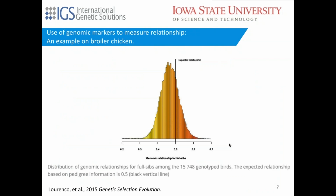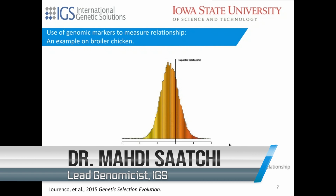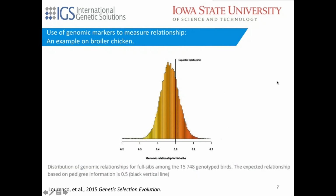And how do we use that DNA information? I'm trying to give you an example here of how the DNA can help us to have better, more accurate EPDs. What this graph shows is the relationship between full sibs in chicken, but the same can be expanded to beef, the actual relationship measured based on the DNA profile. And you can see historically we used to use the expected value, which is 0.5. You expect 50% of genes to be similar between two full sibs. But in reality, there is a variation. It could be as low as 20% or as high as 60-70%. Before DNA, we couldn't accurately measure that relationship. But today with this tool, we can do that.